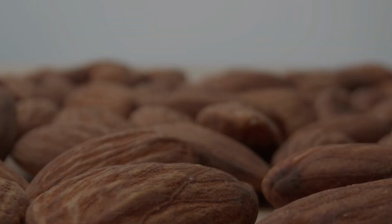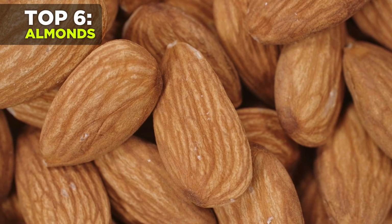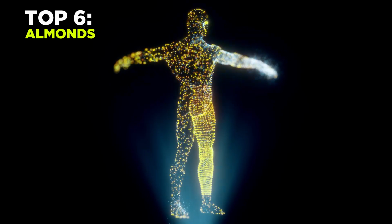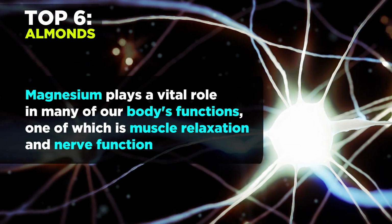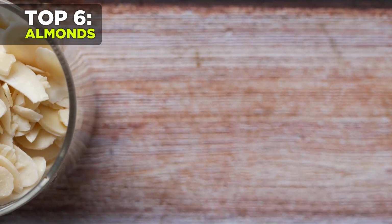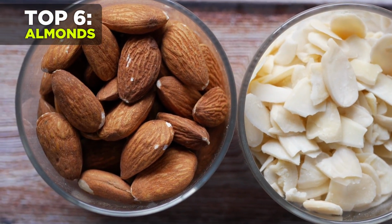Next up, the food sitting at number 6 is none other than almonds. These bite-sized snacks are way more than just a crunch in your trail mix. Almonds might be small, but they are mighty when it comes to fighting sleep apnea. Almonds are chock full of magnesium, that muscle-relaxing mineral we talked about with bananas. You see, magnesium plays a vital role in many of our body's functions, one of which is muscle relaxation and nerve function. So, incorporating magnesium-rich foods, like almonds, into your diet could potentially help those pesky sleep apnea symptoms.